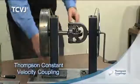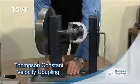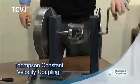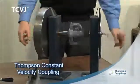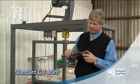The Thompson coupling, on the other hand, has no such problem. Spins freely, runs quietly, smoothly, no wasted fuel. Very efficient. These old style CV joints have another problem.